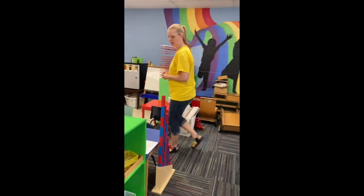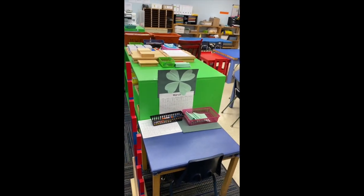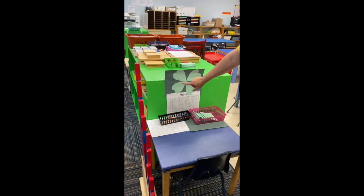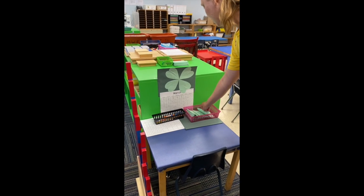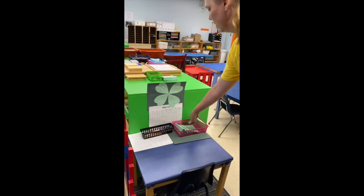We also have a calendar table. You can see we ended in March, so our March calendar is up. I have a new calendar every month. The kids can trace the numbers. They have some kind of picture they do on the top. This one was cutting out what we call magic hearts, and then they made a clover out of it.